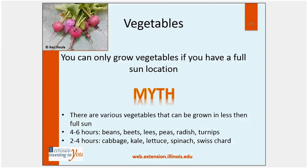production. But you can also grow a lot of our leafy greens, Swiss chard, kale, spinach, lettuce, cabbages. They don't need that intense amount of sunlight, such as our tomatoes. So you can get away with a 2 to 4 hour span of sunlight and be able to grow a lot of leafy greens.